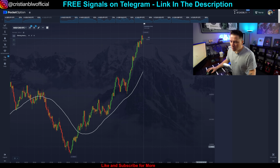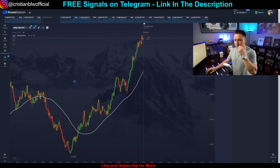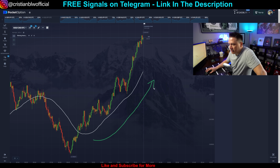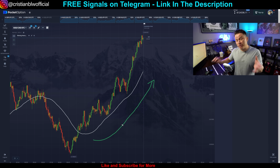Now this indicator, what it does is that it will allow me to determine what is the movement of the previous 50 candles. That's the reason why it's a 50 moving average. So that basically means that if the line is going up, we are on an uptrend, which means that the price of the asset is actually going up.